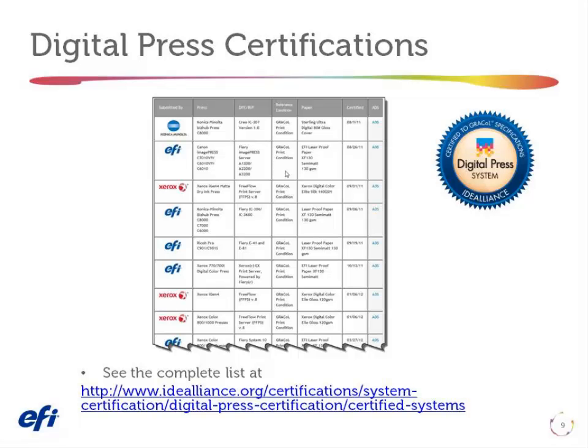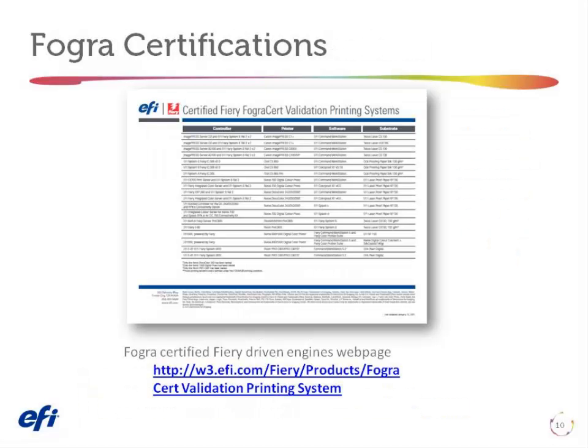Next up here I have a link for you to see the Fogra certifications. Same idea, large number of systems certified, which include both a combination of DFE and the digital press, particular substrate. In the case of the Fogra certifications, these are matching to a different reference, not to the GRACoL reference used in the US, but rather to the Fogra 39L reference, which is used certainly all over Europe and in much of the rest of the world as the standard, if you will. And that one is in fact a standard.